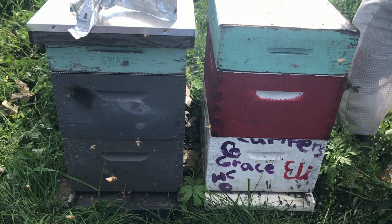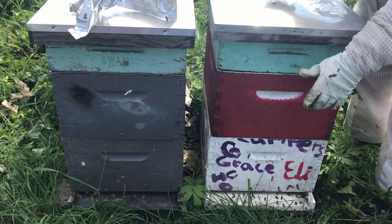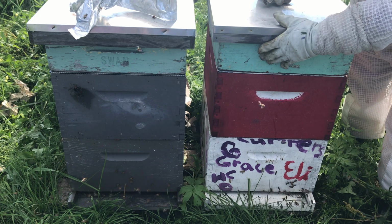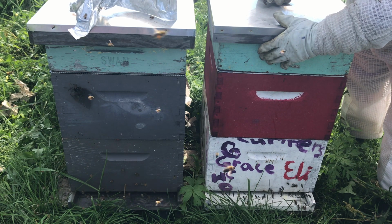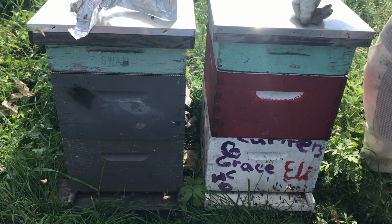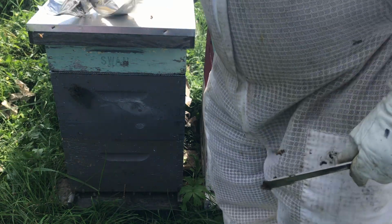So while these honey supers are empty, it's good to leave the bees room to retreat into this space. Otherwise, sometimes what they'll do is cluster on the outside of the hive, and then they're not getting the full effect of the mite treatment.